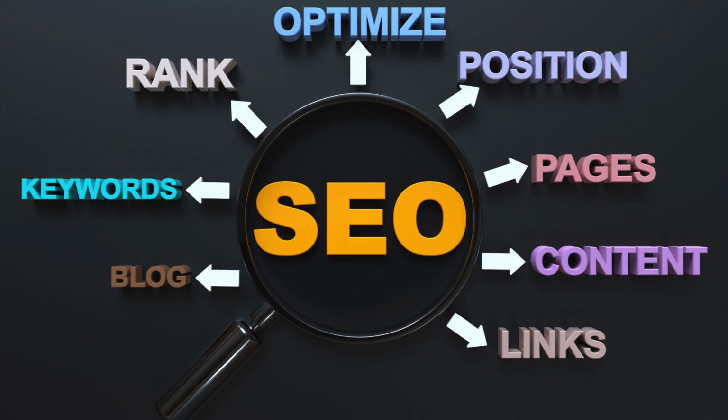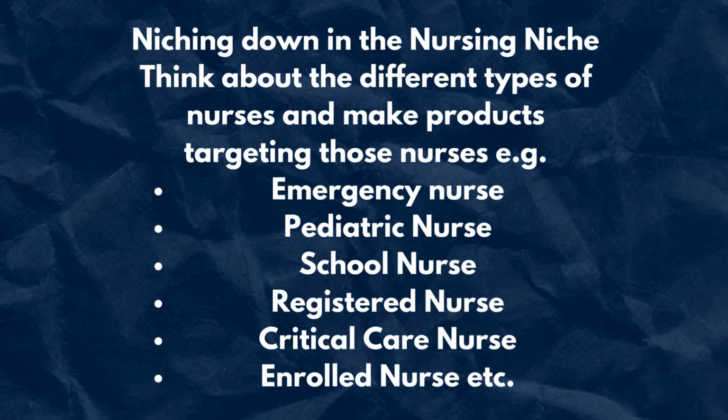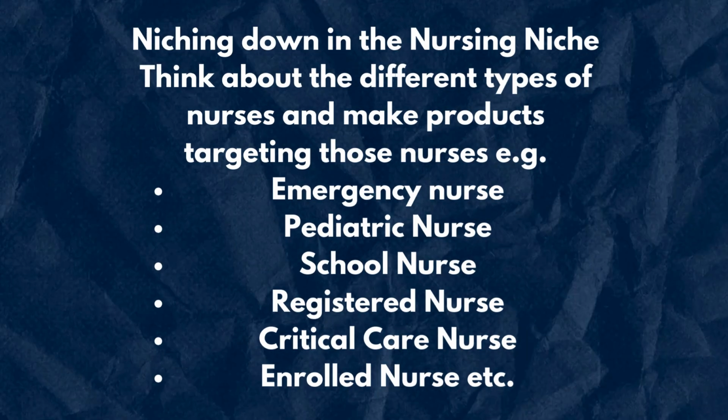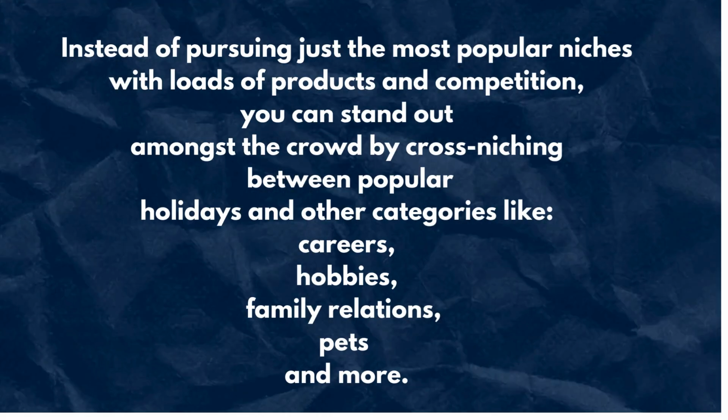This means using resources like eRank to find out what's selling and what the buyers are actually coming to Etsy to look for. You want to be looking at the keywords that have high search volume, meaning that a lot of buyers are coming to Etsy and typing in that keyword, but they have low competition, meaning there are not as many sellers who are actually making that product. Or if you did decide to sell in a niche that is very competitive, you would have to niche down and start to look at very particular keywords or very particular niches that don't have so much competition.